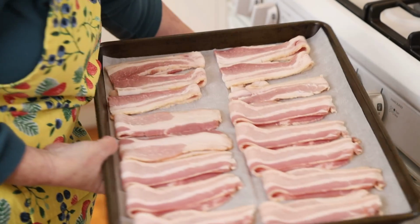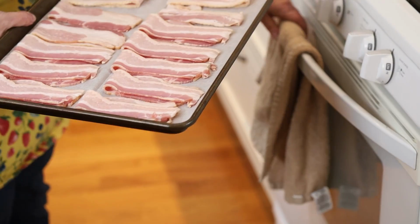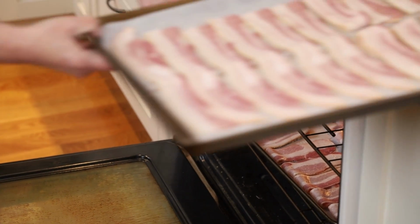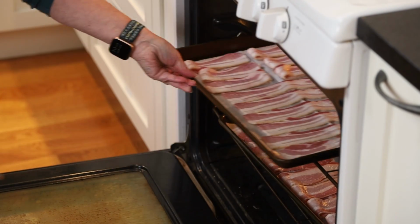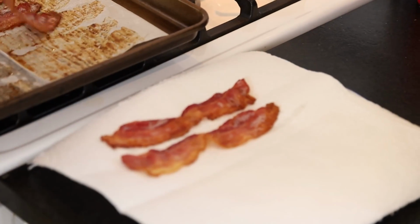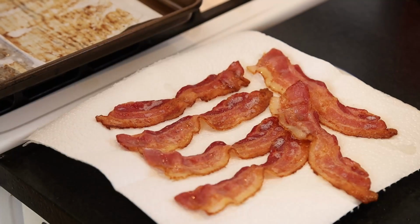I'll set the timer for about 20 minutes, check on them. You don't need to flip them over, but you could if you wanted to. These will take maybe 30 or 40 minutes. I'm kind of fussy about wanting them to be the precise crispness. So I'm taking my 6 pieces off for the other recipe, and then I'm going to let the others continue to bake.